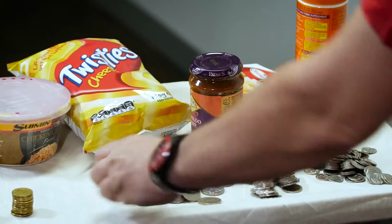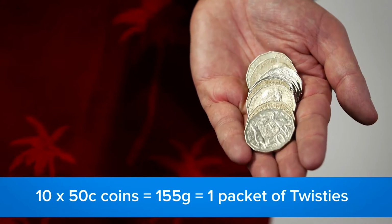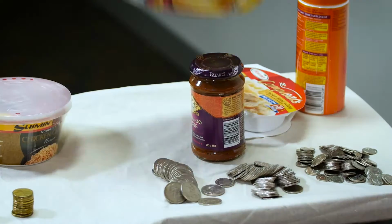So moving on to 50-cent pieces. $5 worth of 50-cent pieces looks like this, much more manageable. That weighs 155 grams, exactly the same as this delicious packet of cheese twisties.